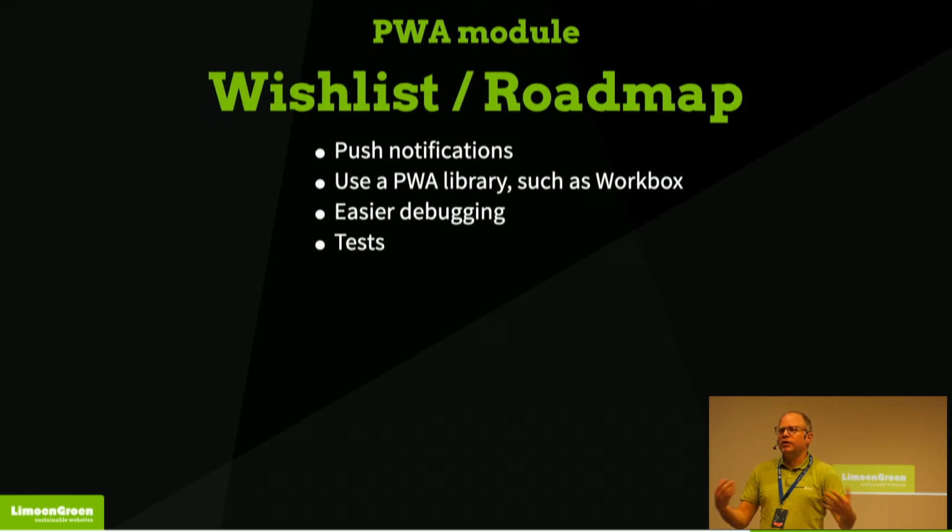Right, so it does a couple of things pretty much out of the box or with a bit of configuration, but there's also a couple of things that the PWA module does not do. Push notifications are on the roadmap. A PWA library, such as Workbox, I'm going to talk about that more, is also on the roadmap, but not yet there. There's a couple of issues about easier debugging. More tests are being added.